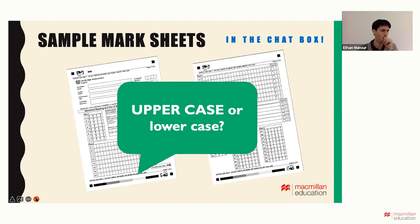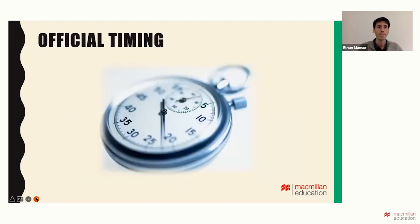And you would avoid the problem that Cambridge does have sometimes, which is that students write an answer and they can't read it, and they can't mark something correct if they can't read it. So again, it's a good thing to start introducing in class when you use the mark sheets, but even if you're just having them write their answers in their notebook, to get them to start thinking about writing their answers in uppercase could be a good idea.